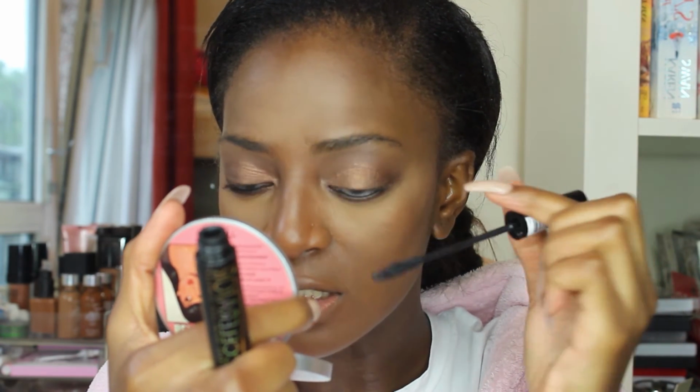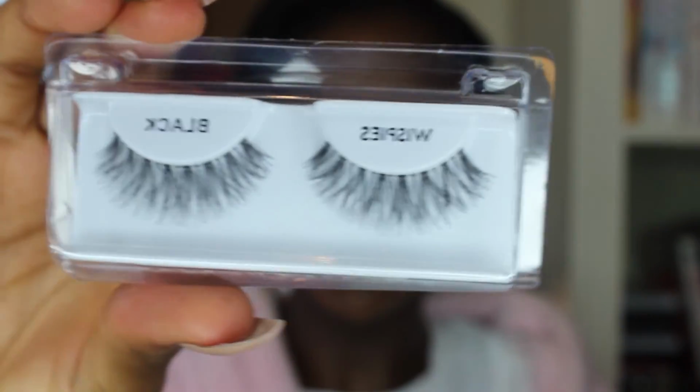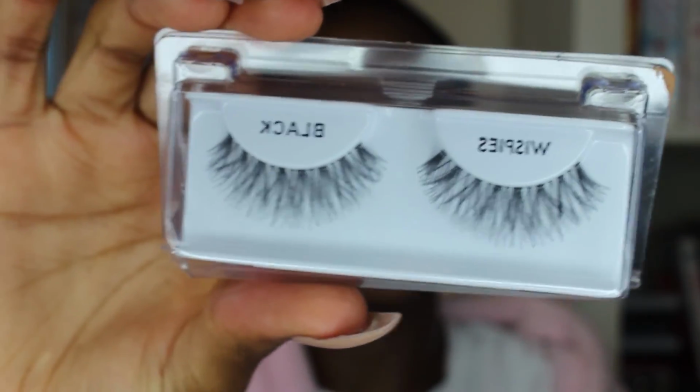I get a lot of questions about how I can do makeup with such long nails, but my nails give me energy, like they make me feel whole. I'm going to put on my lashes, and I'm actually going to use the Ardell Wispies. They are great wispy lashes and I use them on an everyday basis.